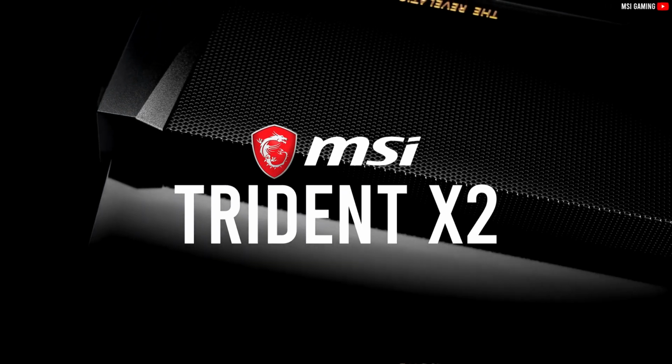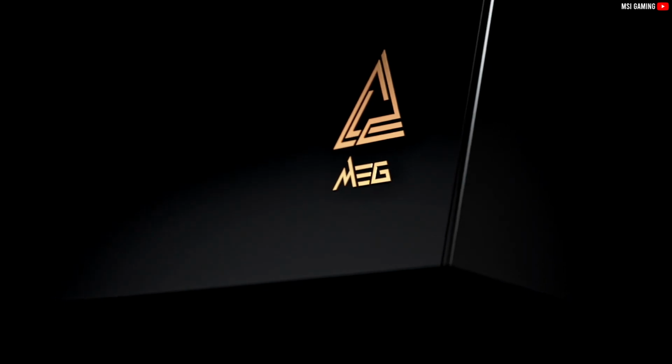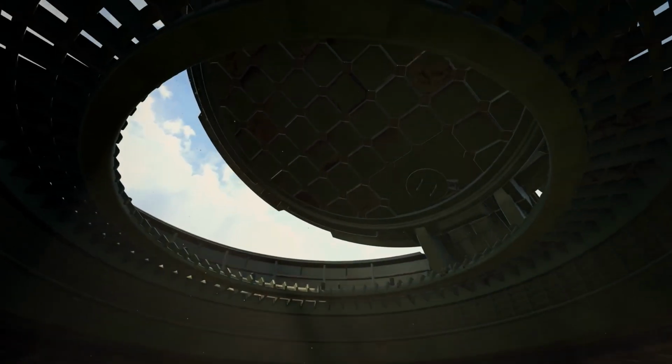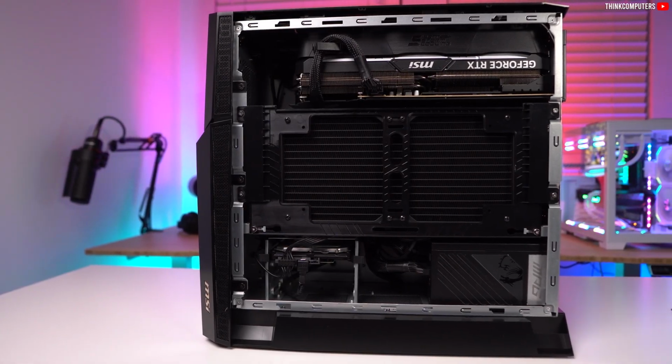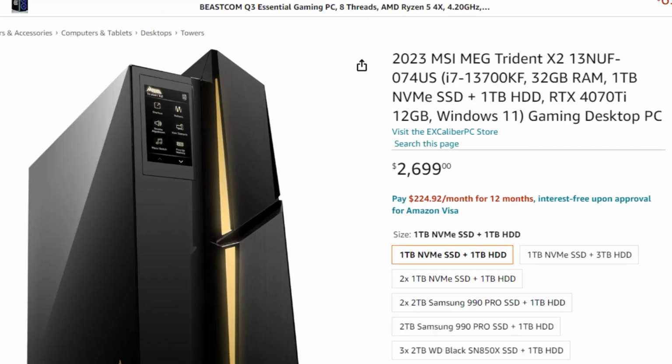Meet the MSI Trident X2, an absolute unit of a gaming PC. Just take a look at it. Although despite being big, it does look good, perform well, and probably has one of the best cooling solutions I've ever seen in a while. Is it worth your money?